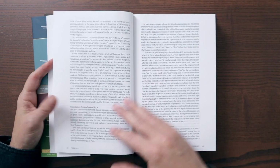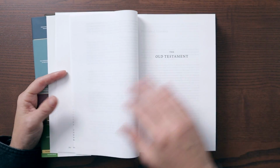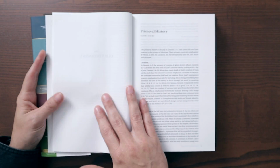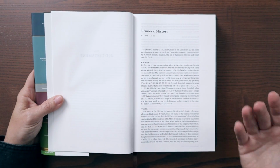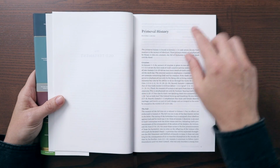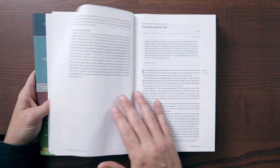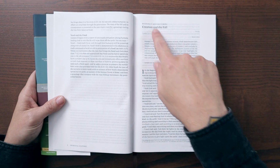The preface to the English Standard Version, you can see, is in a single column typesetting. Looks really nice. And then you get into the Old Testament. So here's a section introduction. Our first section, our first era, is going to be primeval history before 2166 BC. So you're going to get an introduction to the section. It's just like a page and a half. And then you get reading.